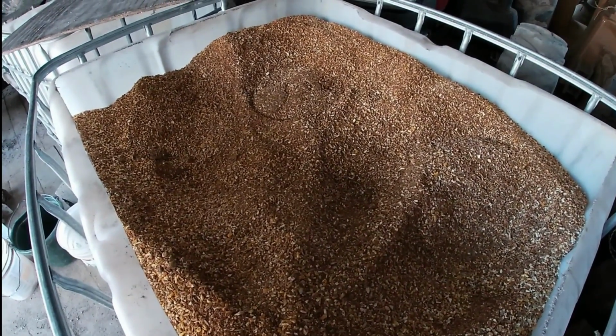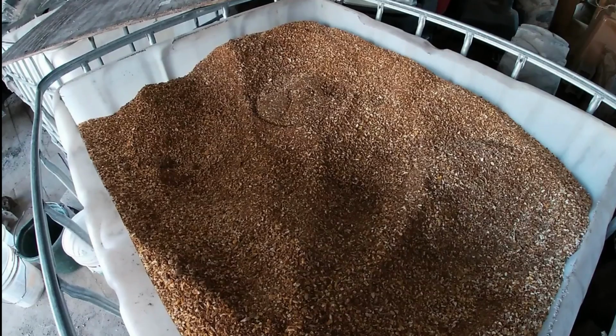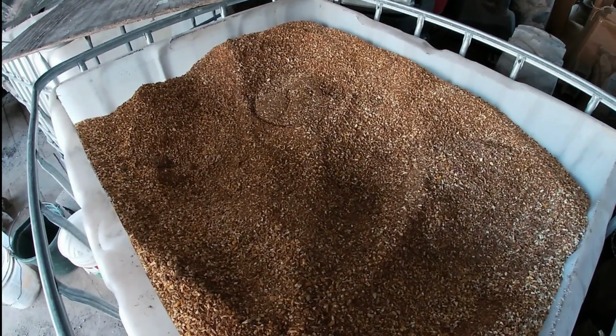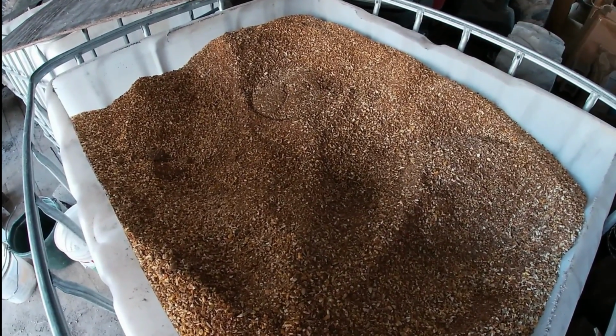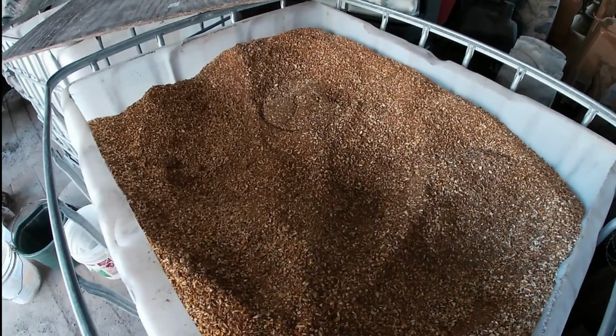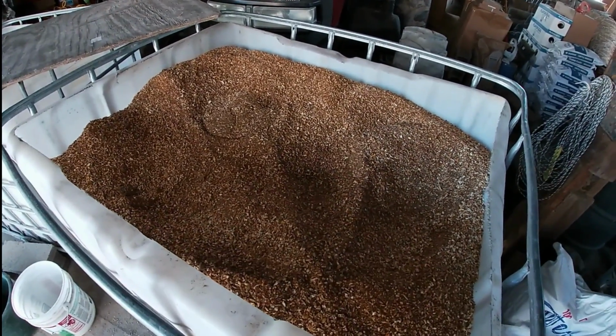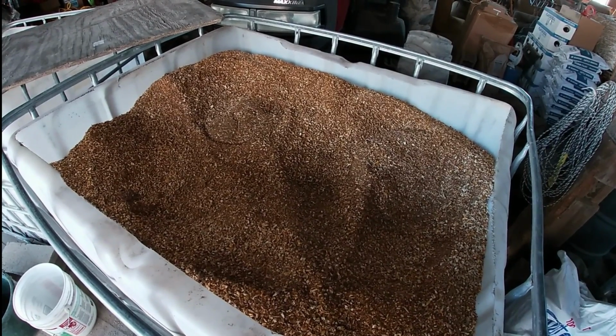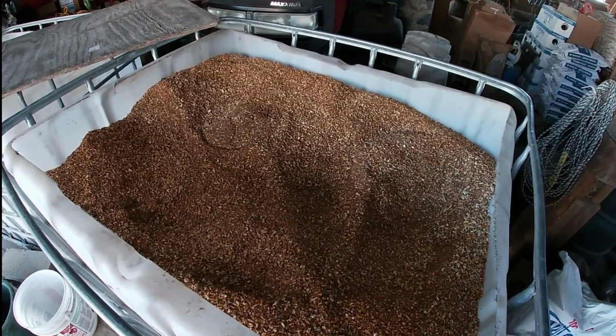So right now they are getting right about 10 pounds a day per head, the finishers. And they will start going out for processing. The first ones will go out in April. April and May, 16 head will be going out.